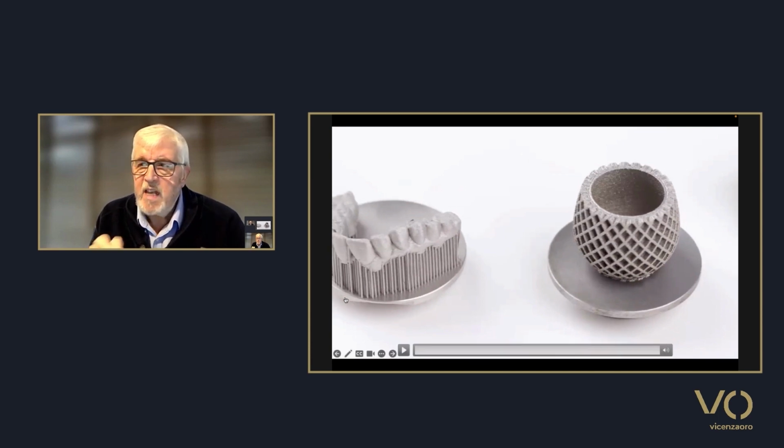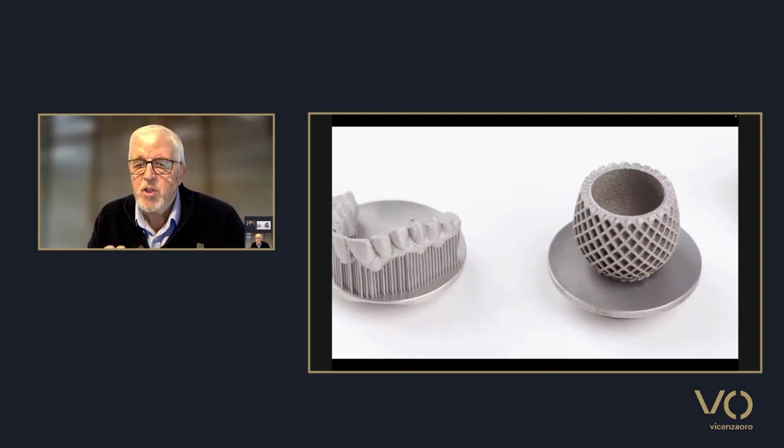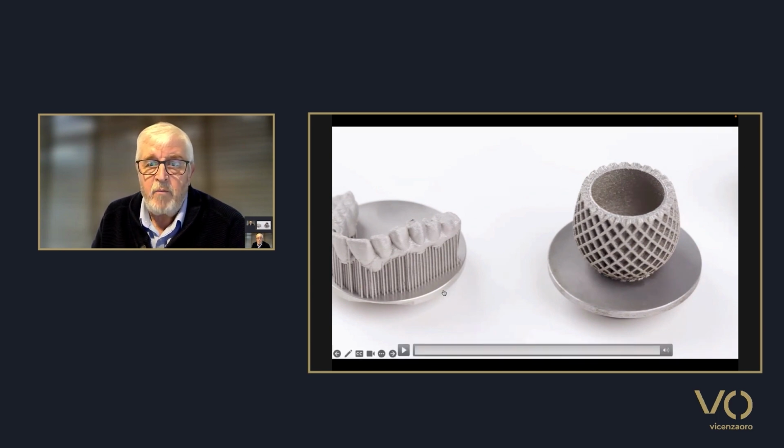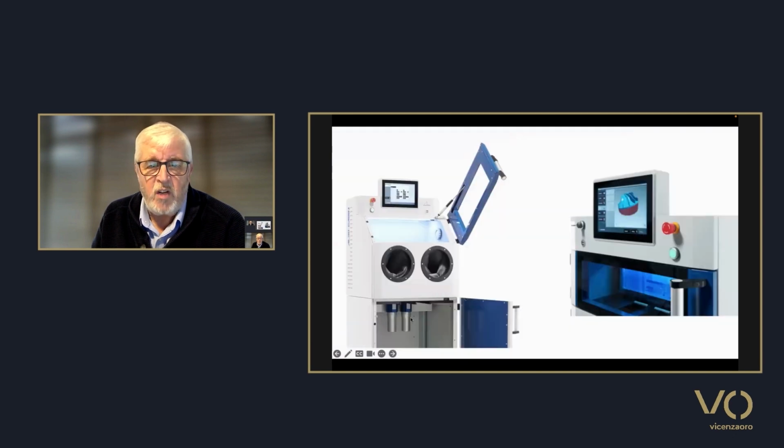I hope you could see there the very clever cartridge system and why it does appeal. Early trials and tests on the technology, which has now been installed at Diamond Centre Wales, have proven very, very successful. They tell me that the results are comparable to castings and they're having no problem with surface finish.